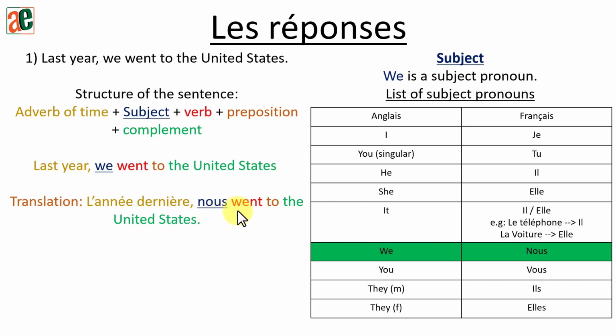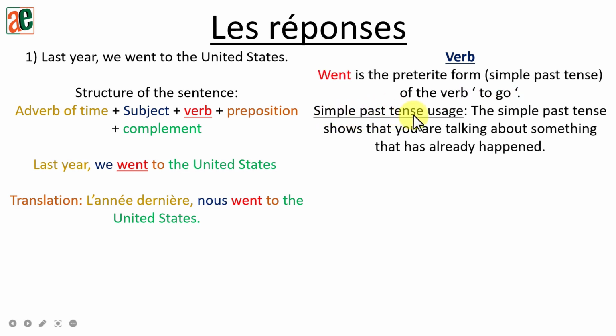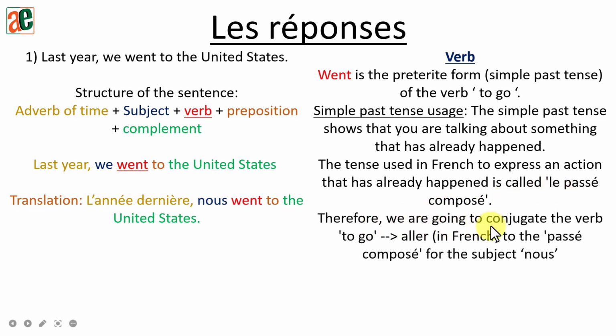Now let's talk about the verb. Went is the preterite form, or if you want simple past tense form of the verb to go. Simple past tense is used to show that we are talking about something that has already happened. The tense used in French to express an action that has already happened is called le passé composé. Therefore, we are going to conjugate the verb to go, which is aller in French, to the passé composé tense for the subject nous.